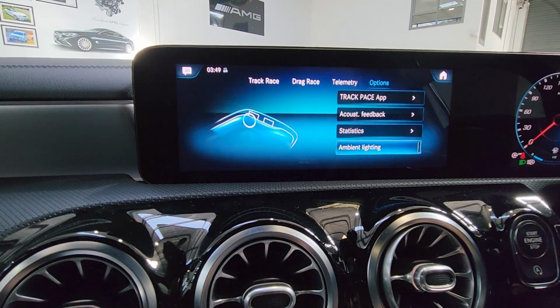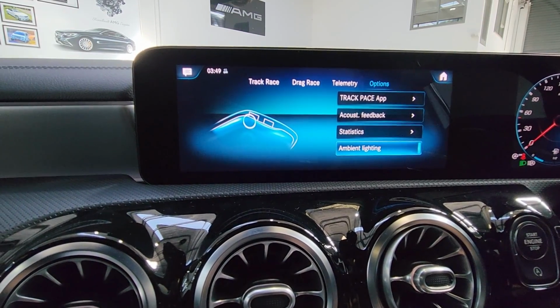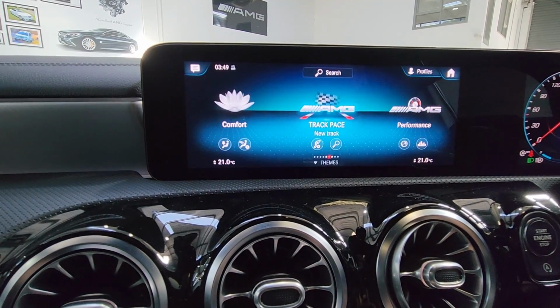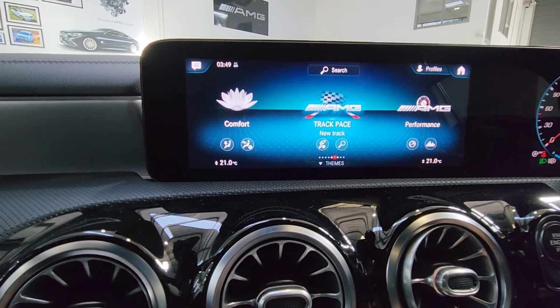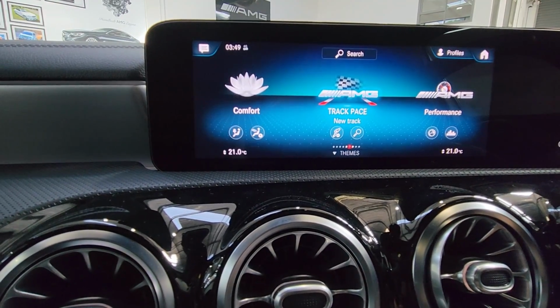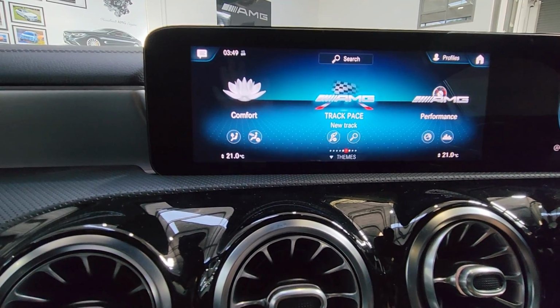Ambient lighting you can change in here, so you can turn it on, turn it off. So when you're in Track Pace mode, you can actually have different lighting. So that is a very neat package. I haven't seen it on one of these cars before. So the Track Pace package on this car is very nice, as you can see.